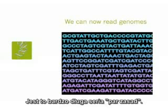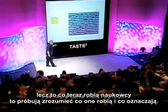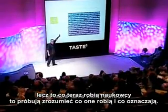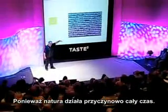Well, there it is. It is a long, long series of these base pairs. If you saw the genome for a mouse or for a human, it would look no different than this. But what scientists are doing now is they're understanding what these do and what they mean. Because what nature is doing is double-clicking all the time.